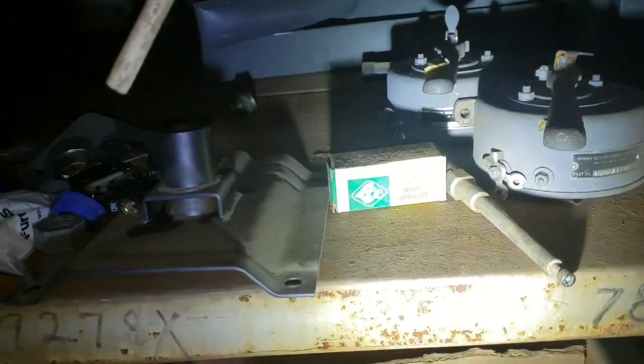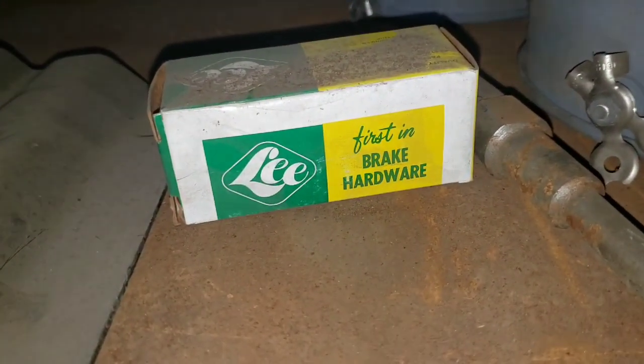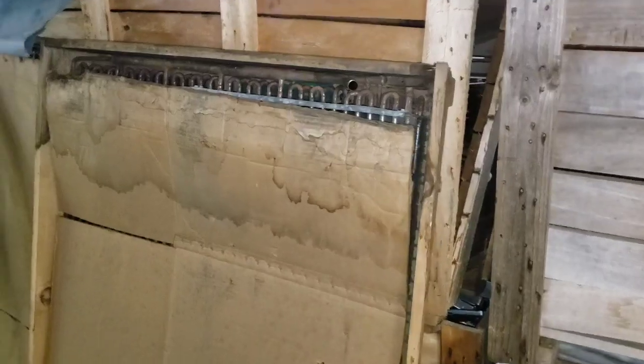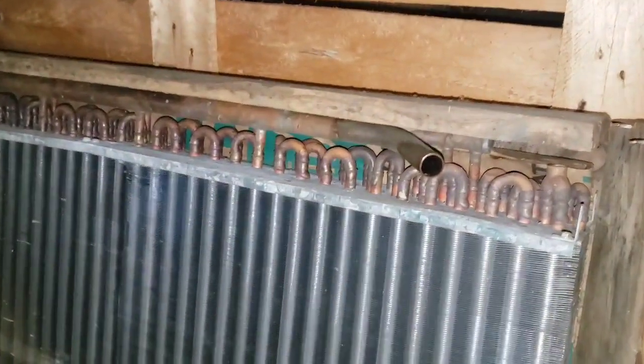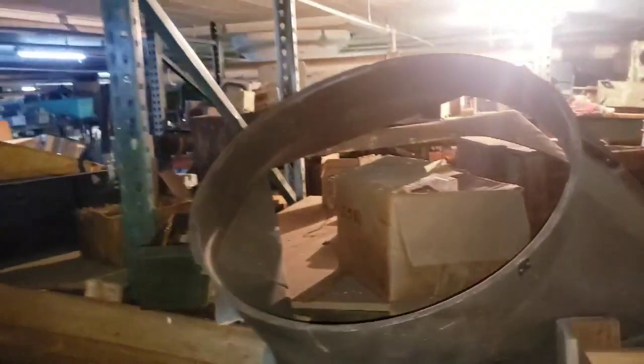Look at there. Lee Brake Hardware. That box may actually be worth more than the thing that it contains inside. I got to give this one to Lee because that's his name. Is that what I think it is? I think it is. Look, it's all crated. There's a bunch of stuff crated here. And is it brand new? It is. It is a brand new radiator. My goodness, the scrap value there in the copper just alone would be worth the purchase. That's incredible. Absolutely incredible. Oh, and I think... Is there another one?